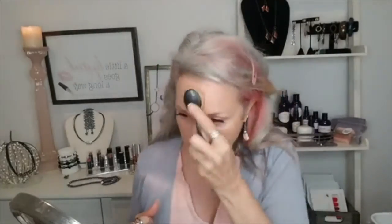All right, so if you wanted more coverage, you can add another layer. Oh, I like a matte, but I wanted to show the dewy today, so we're experimenting. Now, again, I said this is a little bit darker than what I normally go with, but we're gonna experiment. All right, so there's the Neutral 2.5 Antioxidant Liquid Foundation. Just applied that. I will next go into concealer, but first let's do a little bit of Calm Down.